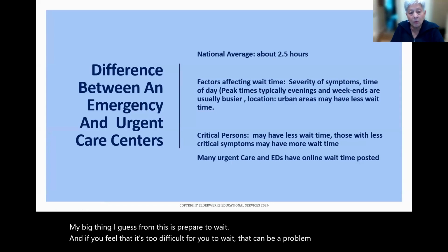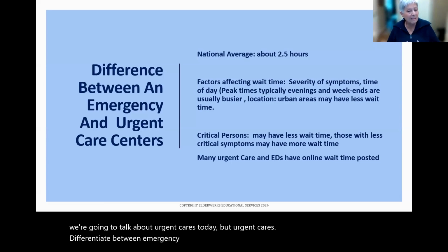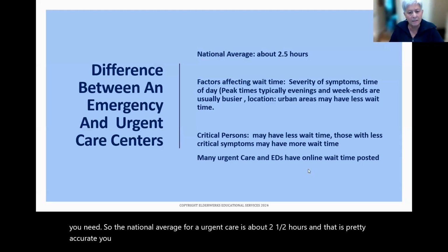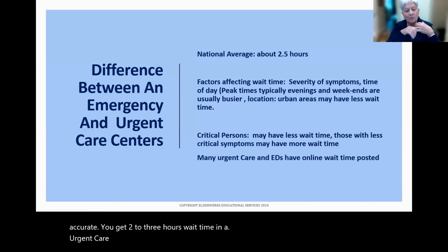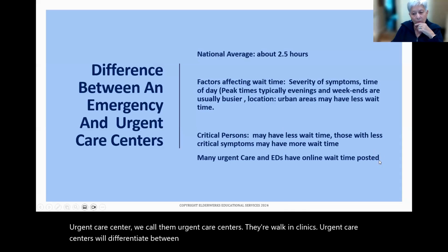So urgent care, we're going to talk about urgent cares today, but urgent cares differentiate from emergency rooms because it really depends on what type of care you need. The national average for an urgent care is about 2.5 hours, and that is pretty accurate. You get 2 to 3 hours wait time in an urgent care center. We call them urgent care centers. They're walk-in clinics. We'll differentiate between that and the emergency room in a minute.